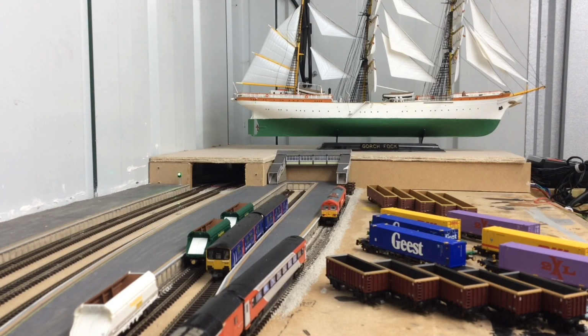The next thing I've done is invested in an airbrush. This is for 2 main reasons. One of them is I want to weather the track on this section and I want to do it with an airbrush as opposed to a paintbrush, as I think you get a better finish. And the second reason is I'd like to start weathering my stock when I become a bit more competent using it, as obviously stock is expensive and I don't want to ruin it.